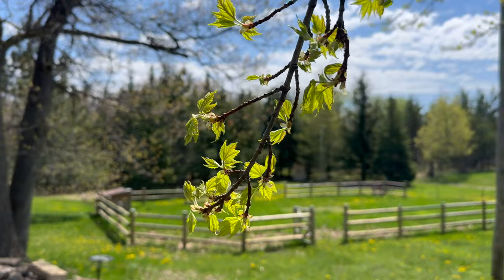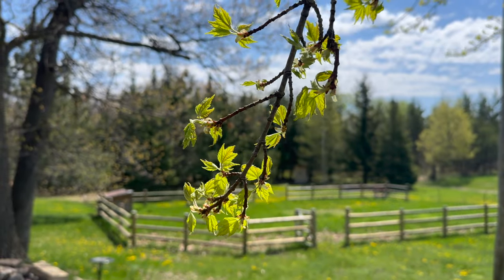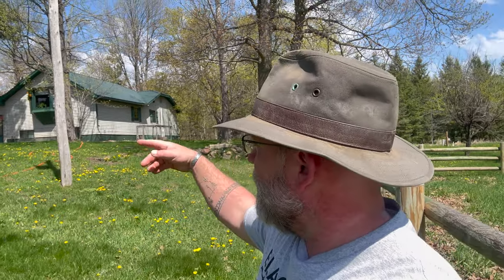We're in Sturgeon Lake, Minnesota here, and as you can see in the background, we definitely got some leaves coming out finally, which usually happens around the middle of May for us. Also, middle of May is the opener weekend of fishing season, and you might be able to tell from all the cars going by, it has been a constant convoy of cars all weekend.